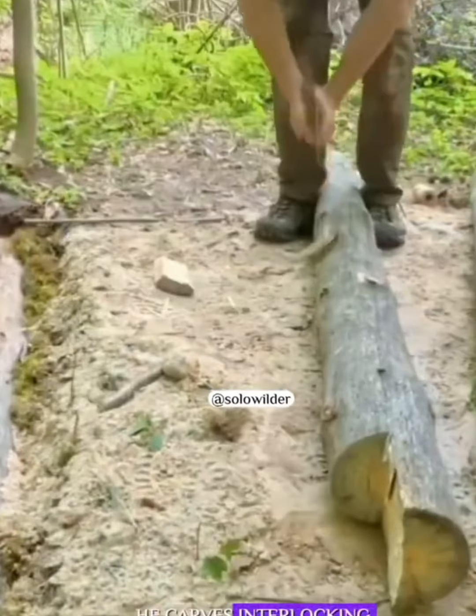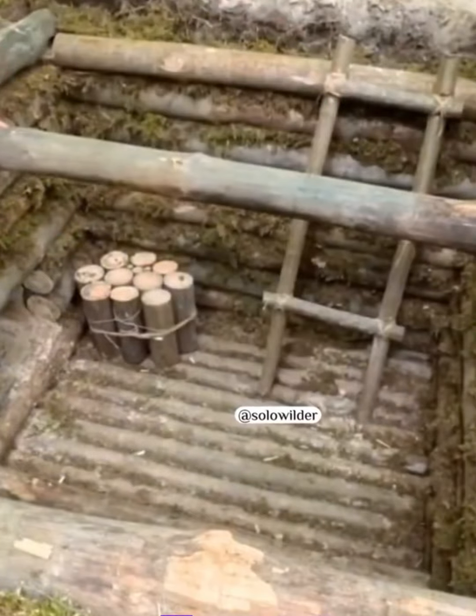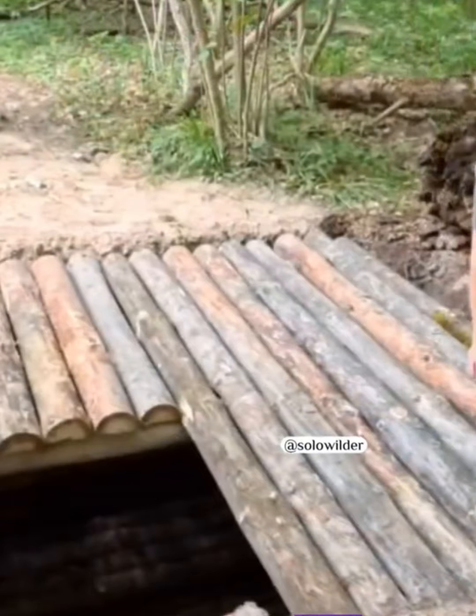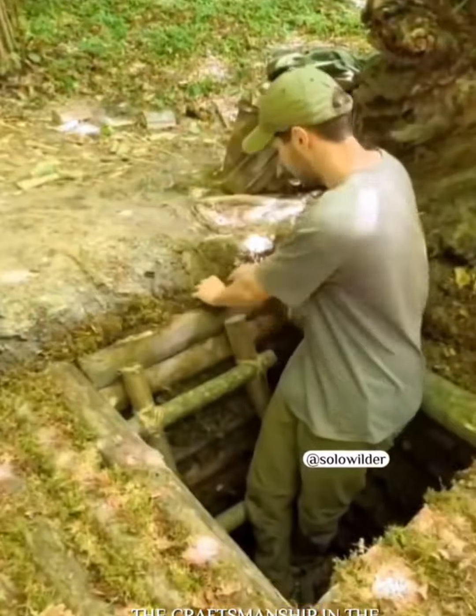Next, he carves interlocking slots on wooden beams and places them atop the shelter to form a lattice roof. He lays more logs over it to seal it completely, leaving an opening for the entrance and exit, of course. The gaps between the logs are filled with moss once again. We won't go through every single detail here, but pay attention to the craftsmanship in the video, it's remarkable.